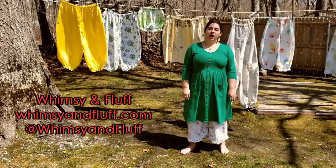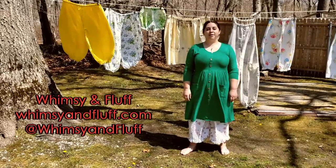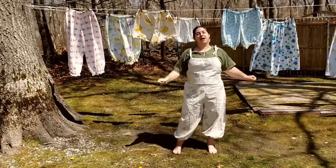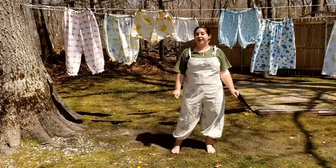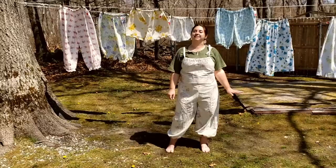Welcome to Whimsy and Fluff. We make upcycled bloomers and rompers and skirts and embroidery decor out of vintage linens. We have sizes extra small through 3XL. Every piece is one of a kind, and we truly have something for everyone.